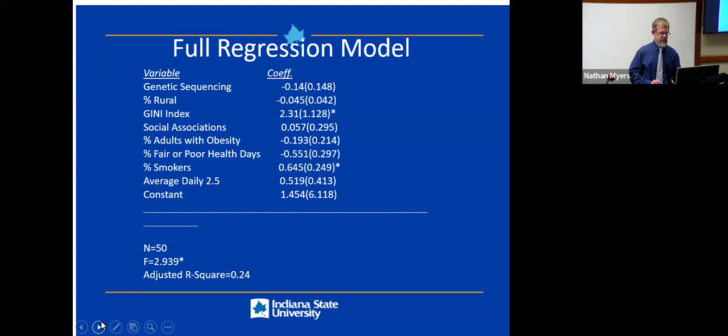However, in the full regression model, genetic sequencing, while still negative, is not statistically significant. Gini index, the measure for income inequality, is significant and positive, meaning that more income inequality is related to higher hospitalizations. And then the percentage of smokers in the state is also significant and positive, indicating that it is significantly related to a higher level of hospitalizations in the state.